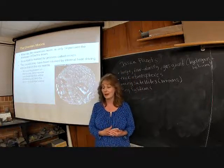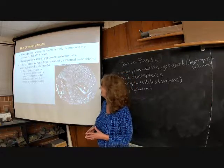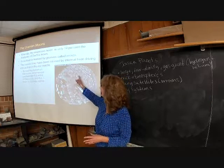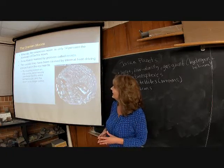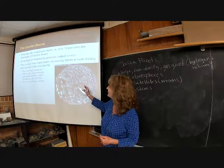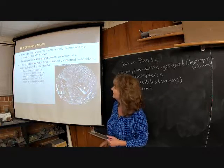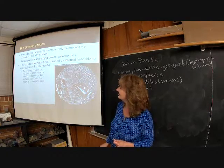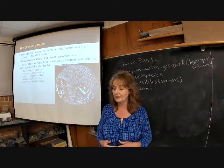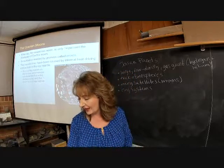Miranda is the innermost moon, and it's about 14% the diameter of Earth's moon. It does have some little ovoids or grooves in it. You can also see a lot of cratering, but they may have been caused by internal heat driving a little bit of convection in that icy mantle. It's still a pretty old surface, and they don't think it's geologically active any longer on that moon.